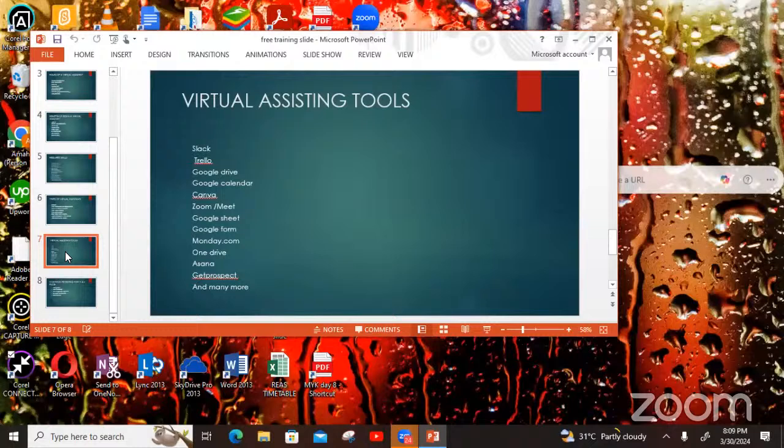Your calendar, Canva, yes. A lot of businesses now embrace Canva. There are a lot you can do with Canva that you will not even imagine, and a lot of businesses have embraced the use of it. So that's why it's a part of VA tools. Canva can do crazy designs.